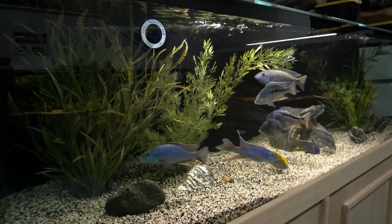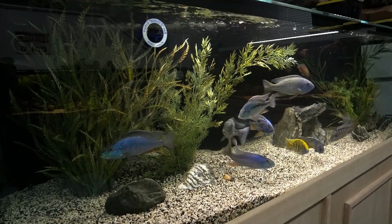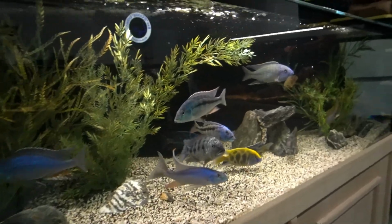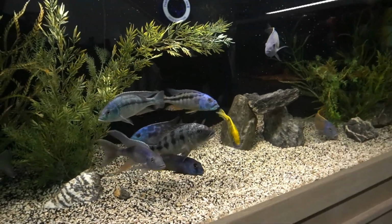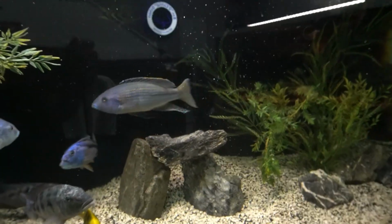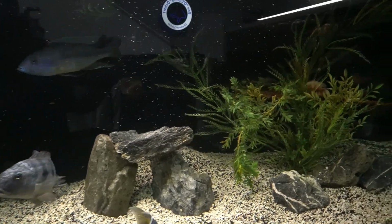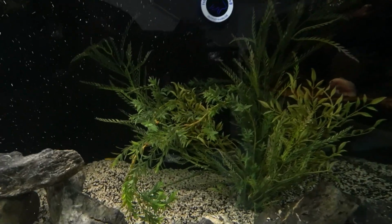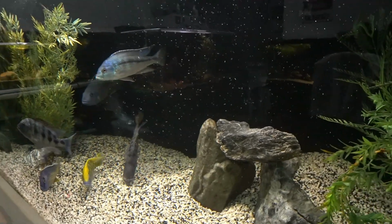This is going to be a very different fish room walkthrough than any I've ever done, because I'm going to show you the underbelly, the dark side of my fish room. This is something that I don't normally share, but I think maybe by sharing it, it'll actually move me into action and inspire me to get it taken care of. But let's take a look at some of the parts of this fish room that I normally wouldn't share with you.